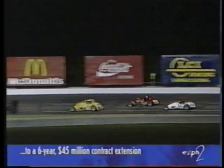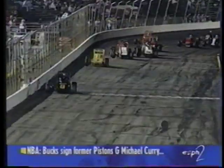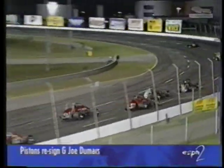Donnie's been checked out. He's okay, and as you can see, we're back to green. And we got some great stuff going on out there. Mike Bliss has gone to second. Abel challenges Russ Gamester for third position and gets in, and here comes Kite. Mike Bliss just went around both those guys. He went around one on the outside, one on the inside. He cut through them like a knife through butter. He was really on a tear on that restart.